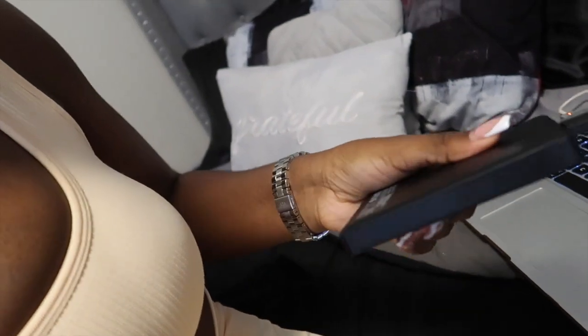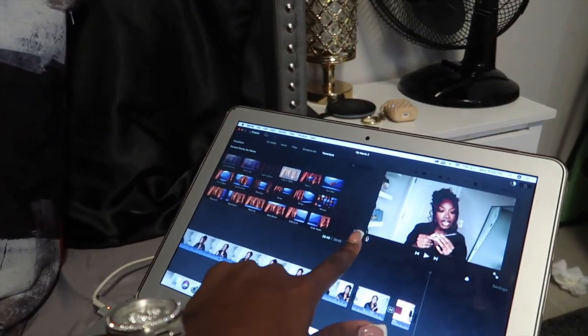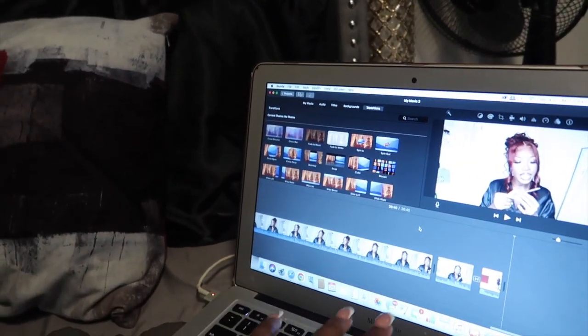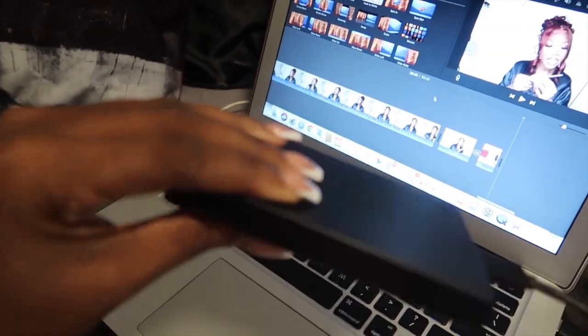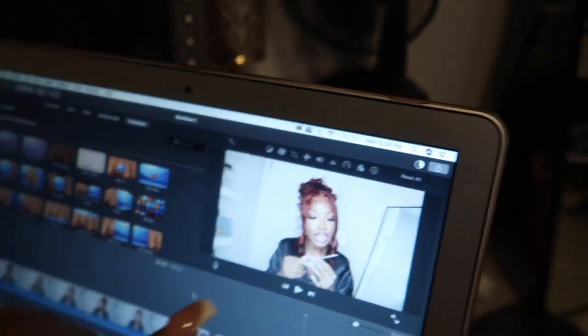And a tip that I learned that I wish I knew sooner was, make sure that when you're saving your videos, you're not saving it to the actual computer, because that definitely will slow down your computer. And it's definitely going to save on space. So when I'm saving the actual video, I save it on my external hard drive. I think this is called a Seagate one. But yeah, I save it on the external hard drive. And as you guys can see, it's saving right now, and it's going to save on there.